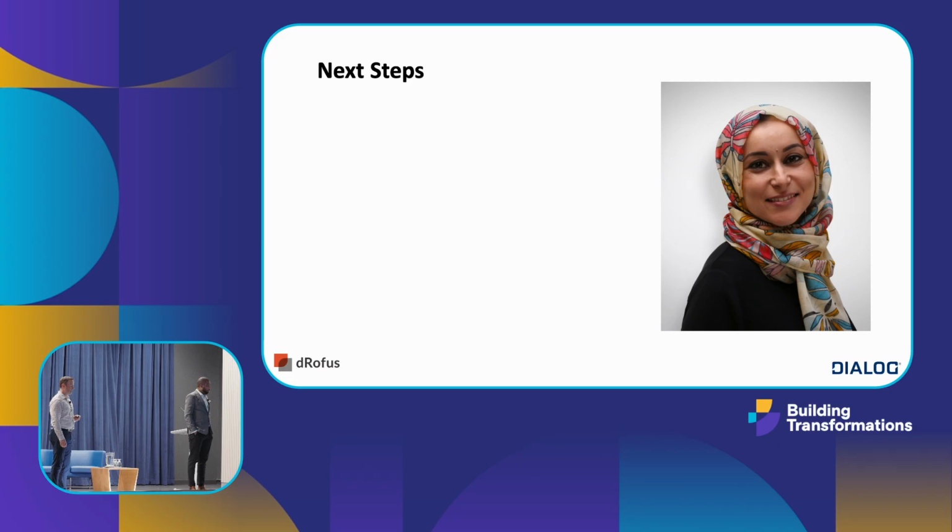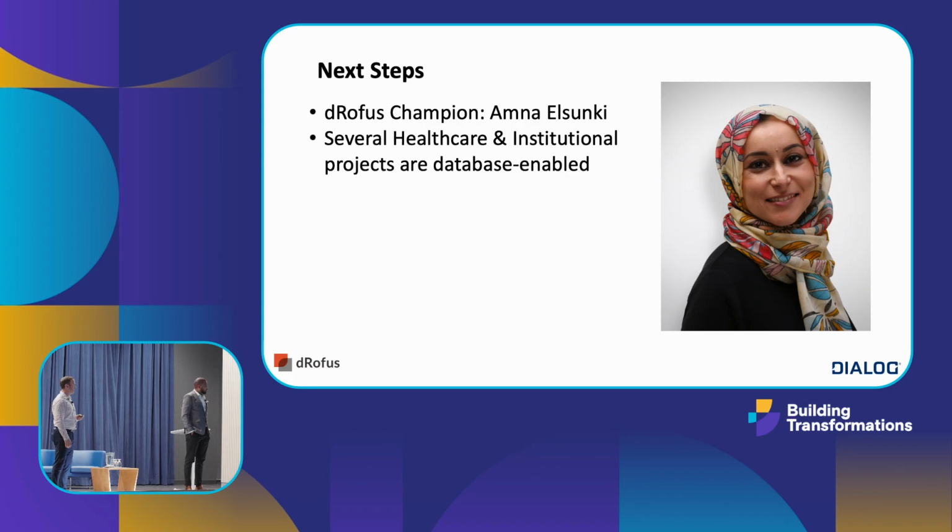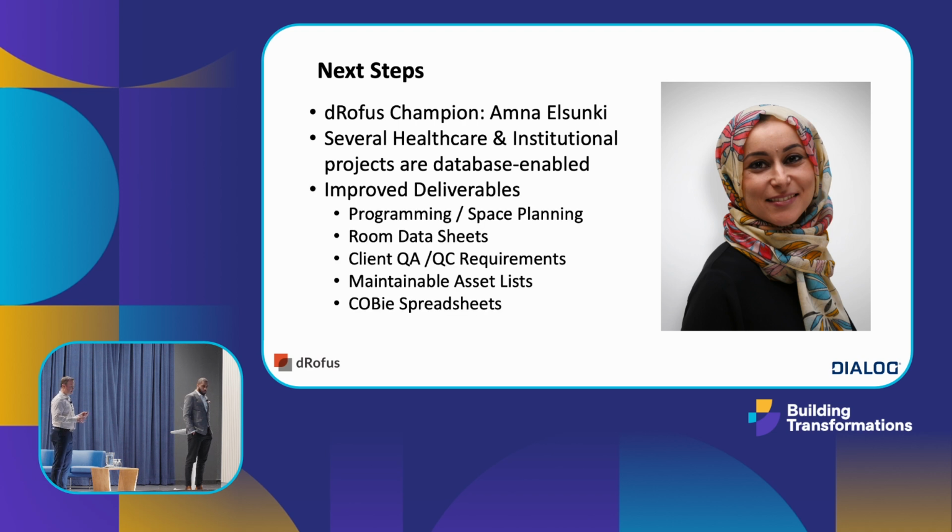And our next steps. Here is our legend, our champion of these workflows in DIALOG. Anna Elsunki is our dRofus champion across all its workflows. We've had several healthcare and institutional projects and pursuits now being database enabled, and just improved deliverables across the board. And this was just one workflow that we had looked at for what this client needed. And there are several more, from everything from functional programming, as mentioned, room data sheets, QA, QC.